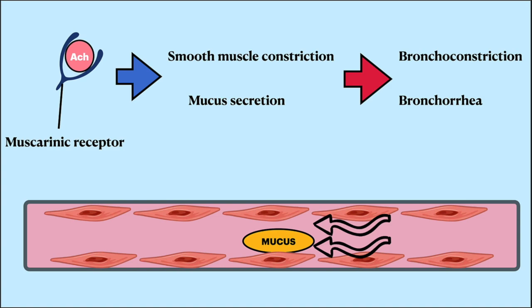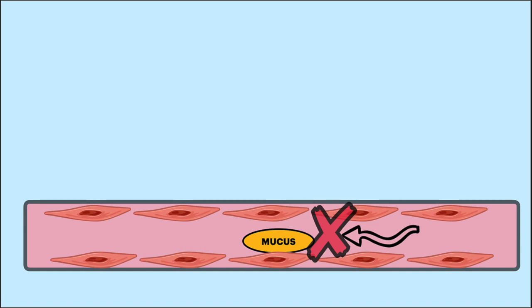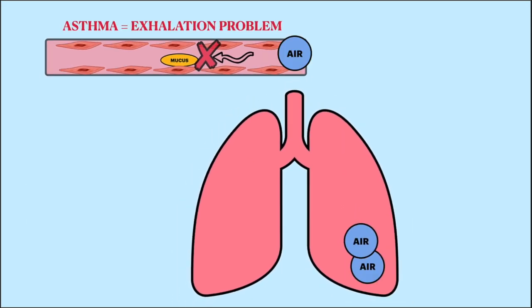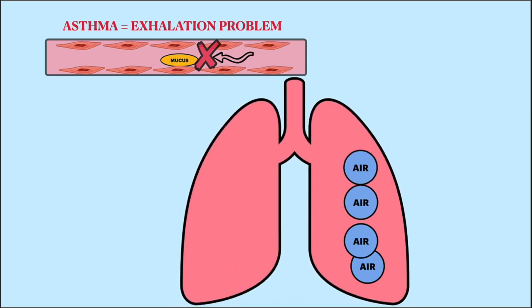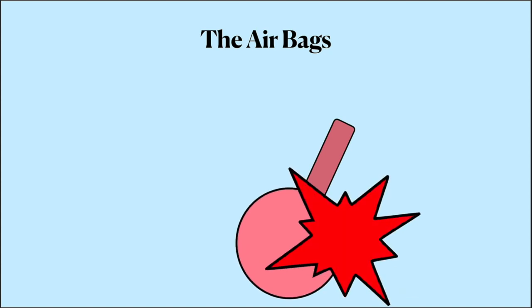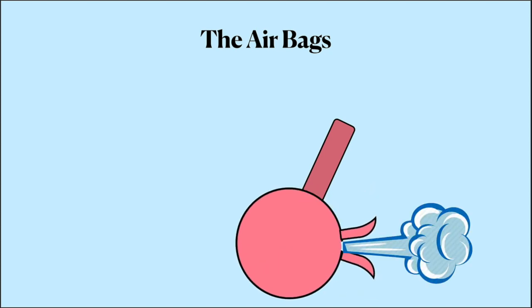The small amount of air that does manage to squeak through that narrow opening does so forcefully, which creates the wheezing sound that's characteristic of asthma. Remember this, asthma is mostly a problem with exhaling, not inhaling. So when all that air can be breathed in, but can't be breathed out, you end up getting really severe overinflation of the lungs. The little air sacs at the end of the airways get overdistended to the point where they can burst, and air rushes out as a result.